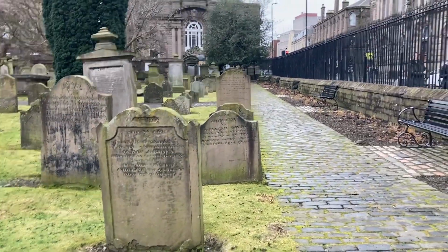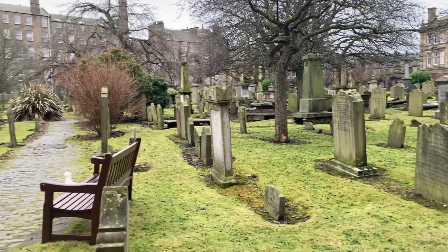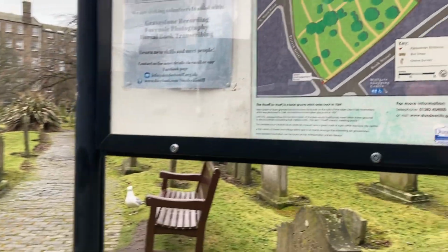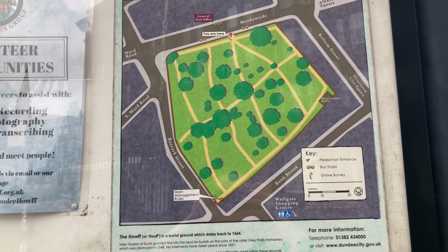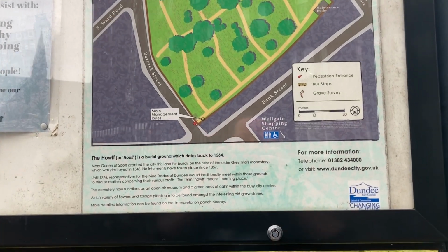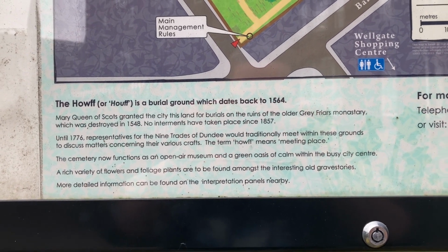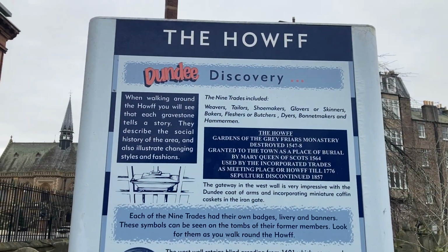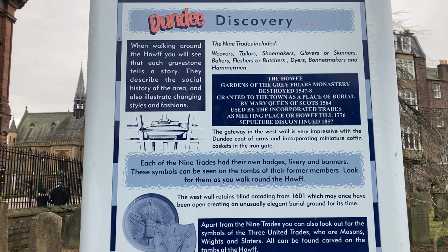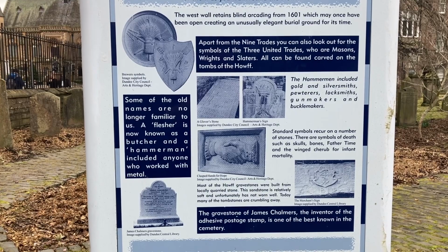This is the graveyard itself. I'll give you a look around in a second, but to give you a good idea of the layout of the graveyard. And it's good to have information boards like this around the graveyard. There are other ones elsewhere. So it does give you a history of the graveyard and of some of the gravestones.